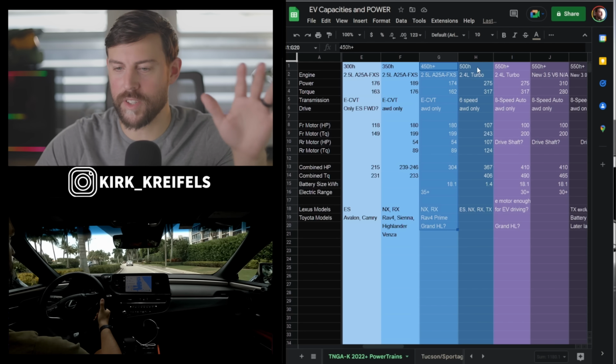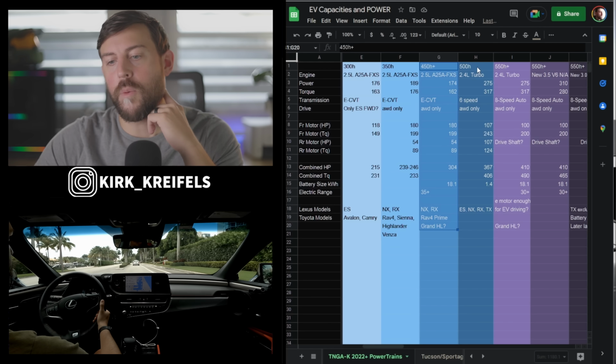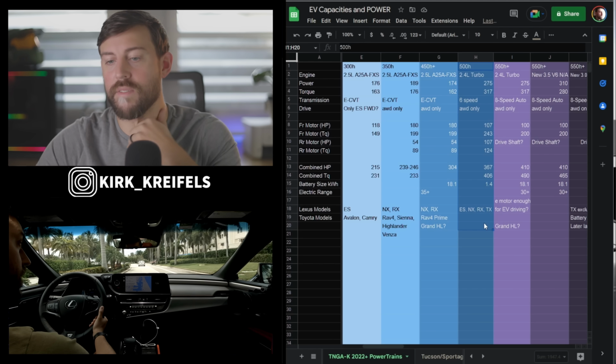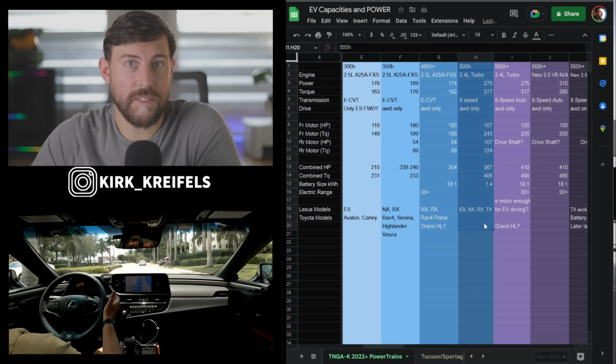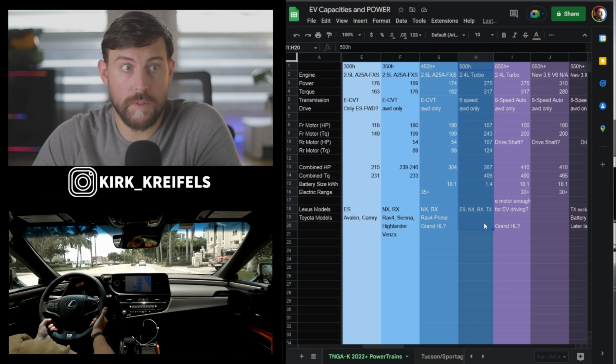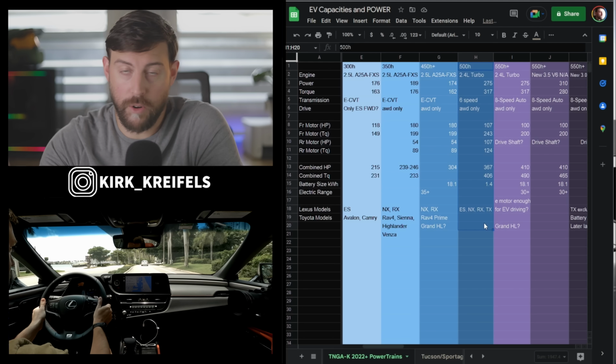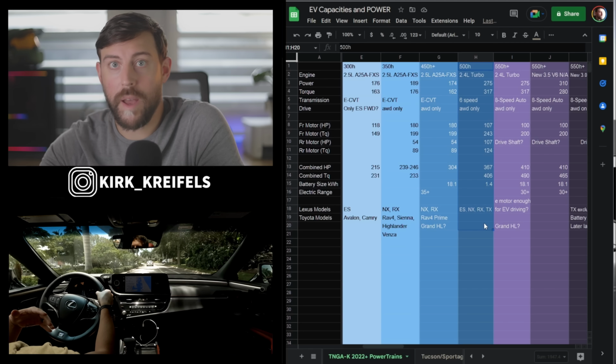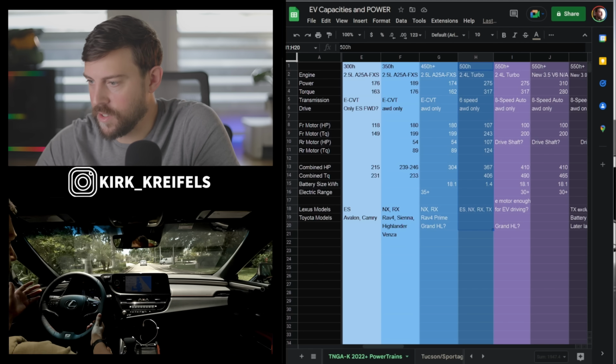We don't know when that version is coming for the RX. So what is pretty much a lock for the new ES moving forward is the 500h. So this would be another F-Sport performance model, and this would not only share with the Crown but also the new RX. So they put a really big electric motor on the back.